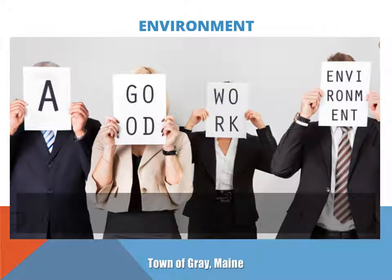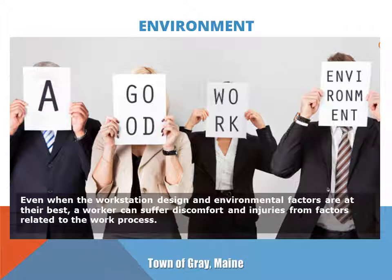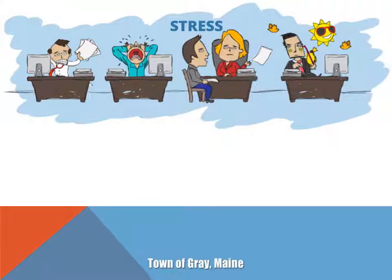Remember, even when the workstation design and environmental factors are at their very best, a worker can still suffer discomfort and injuries from factors related to the work process. Consider workplace stress, for example. A number of factors may contribute to workplace stress.